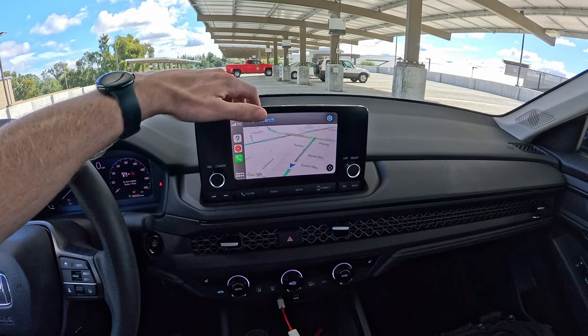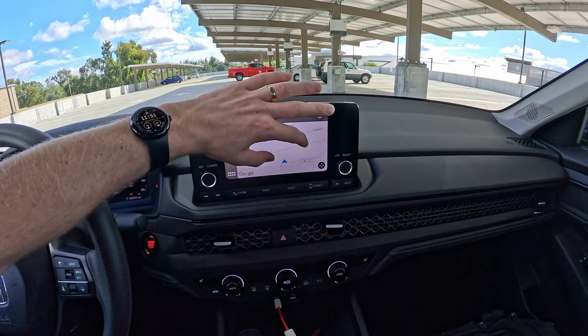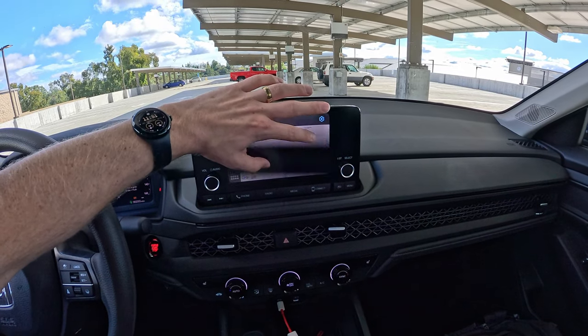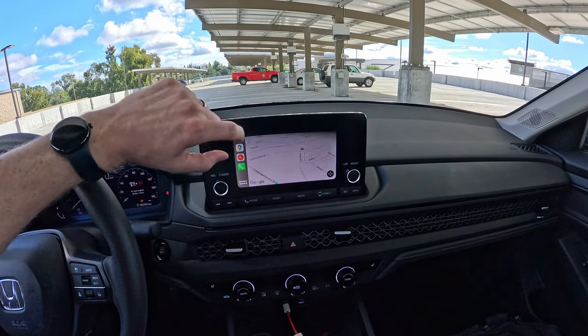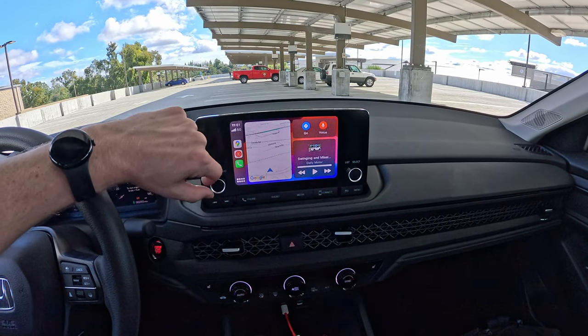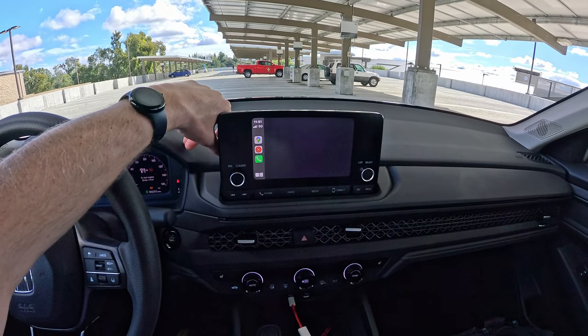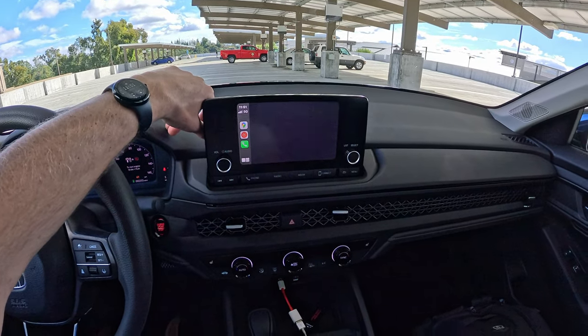So there's your Google Maps, it's starting us in. Oh, you can actually move around with this CarPlay. Usually with Google Maps on Apple CarPlay, you can't scroll like that, so that's interesting. Here's your home screen, and let's bring up YouTube Music. Again, seeming pretty responsive, even if the resolution's not super high.